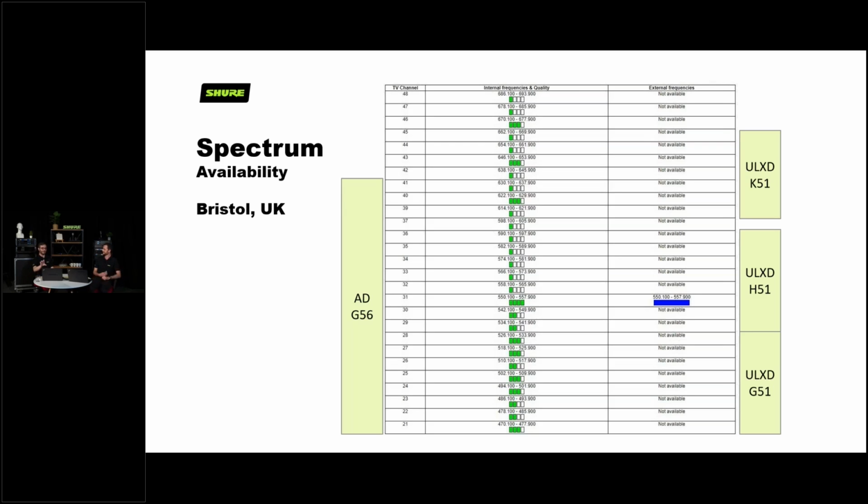To be clear, this is a kind of worst of the worst case scenario. Oh yeah, this is one of the worst places in the country to try and use radio mics. Just want to calm you all down a little bit. That being said, though, your Axient Digital in TV channel 31 can operate 64 channels all at once. So there's still an availability to run a lot of radio mics in that tiny bit of section.